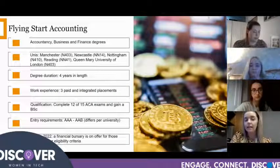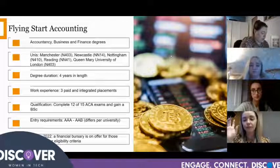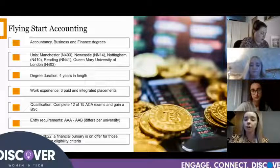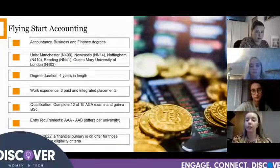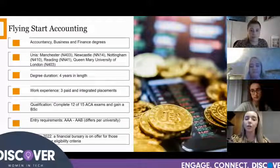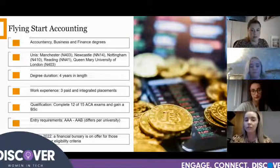So then these schemes are the Flying Start schemes, the ones when you're at uni. These are when you are looking to do real life experience, but you still want to go to uni and get that uni degree. So you'd leave school in year 13, and you will apply for these schemes via UCAS because you are still going to university and you're still doing a degree. So this is the accounting one.